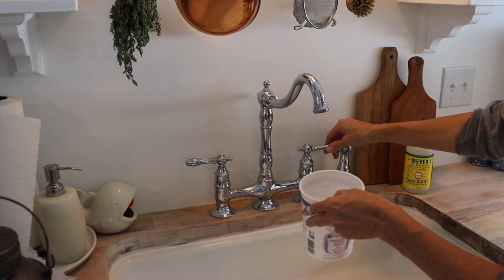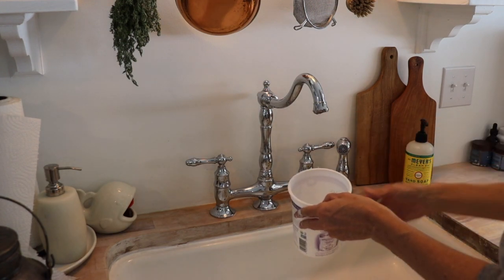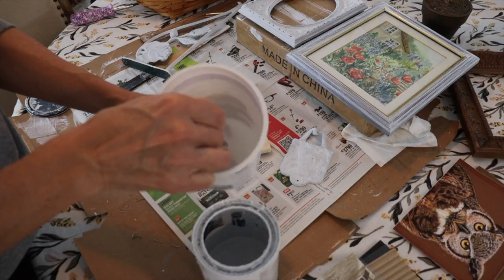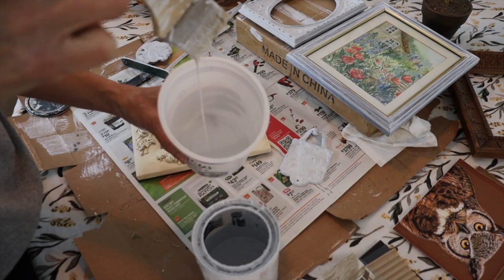I'm adding just a dab of water to this little container here, and then I'm gonna take my paintbrush that's got wet white paint on it, and I'm gonna swish it around in here so that I can whitewash a bunch of these items.